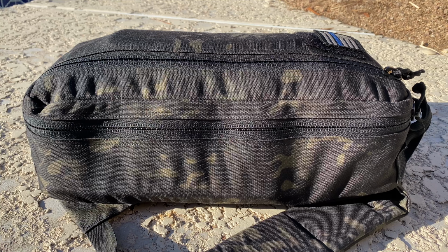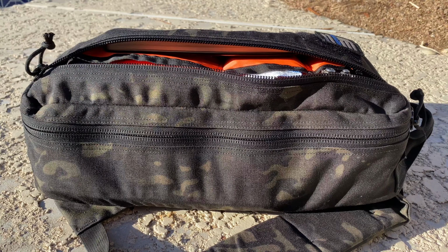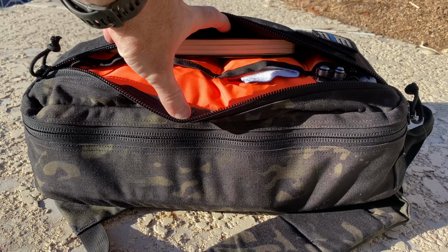So while many of the features of this bag are similar to the GoRuck Bullet, what makes this stand out, in my opinion, is this front pocket right here. On the GoRuck Bullet, that is a pocket that comes across here. There's no organization in it. The Recycled Firefighter gives you the ability to organize some items in here. I also really enjoy the high-vis orange interior. So let's go ahead and show you what I've got in these pockets.